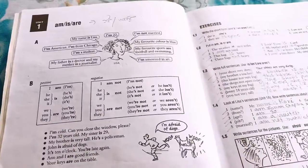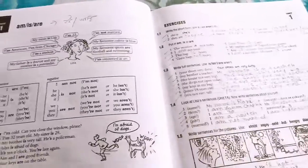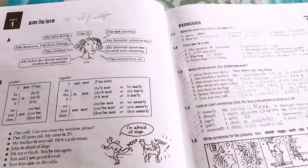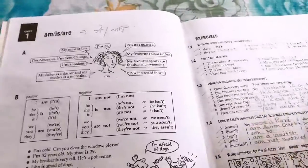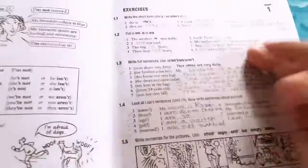So this is the best book, guys. You can really get good knowledge if you practice this book. And every day you have to practice something. I know that you might be saying that I always read books, I always read the newspaper, but at the end of the day, you have to practice so that you will get good knowledge of English. So as you can see how I have practiced so far.